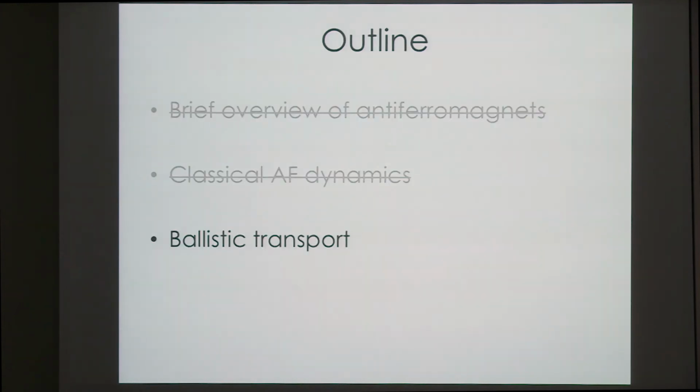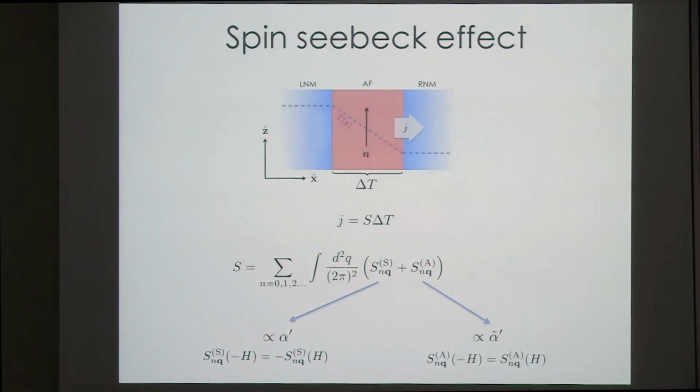Now I've developed all this so I can apply it to, it really should say quasi-ballistic transport through this heterostructure. So now I can get on to the whole point of the talk, which is calculating these two transport coefficients. Let me apply this theory. Let me skip all of the details. But basically, from the stochastic theory, I can calculate the structural spin-Seebeck coefficient.